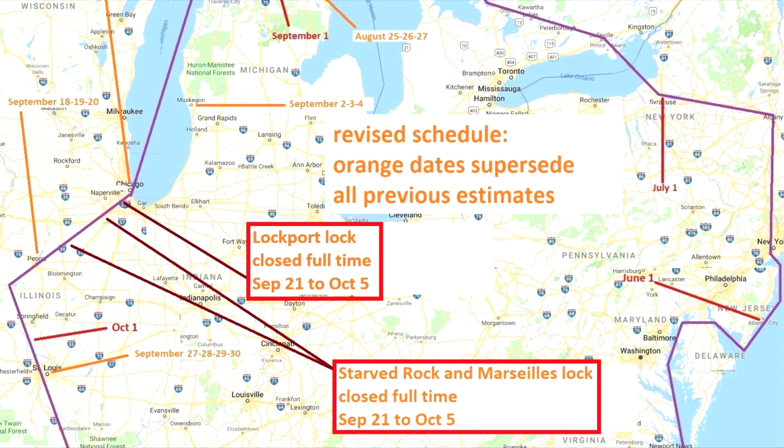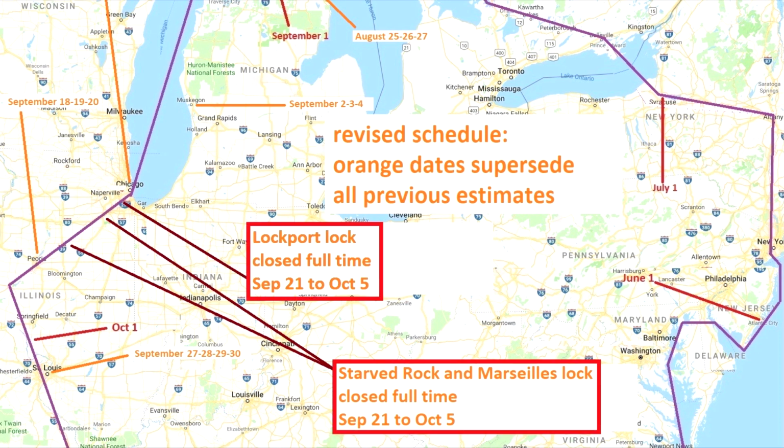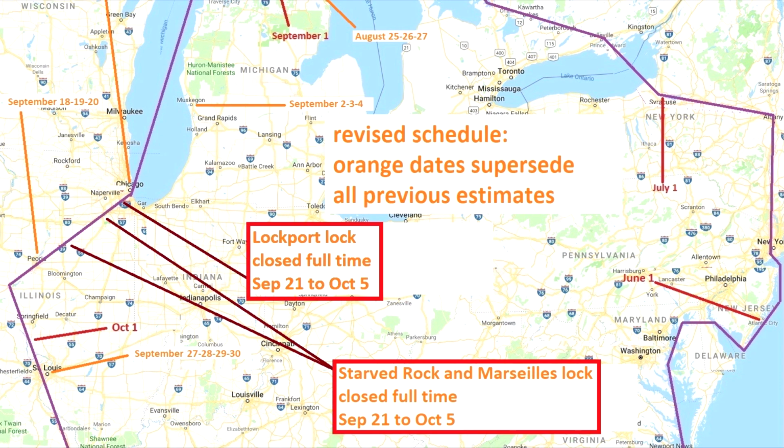If you watched my previous video, you may recall that I was trying to speed up to get past some locks on the Illinois River before they shut down for maintenance for a few weeks. While I was in Mackinac City, I changed my mind and decided to slow down and enjoy the many stops on the eastern shoreline of Lake Michigan. This meant I would be passing through the Illinois River locks after they had finished with their lock maintenance work.